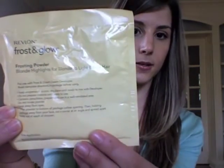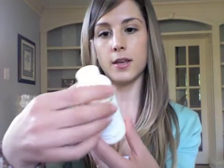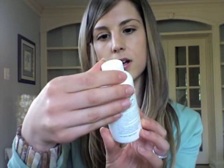But okay, so it comes with the frosting powder in this little pack. And then it comes with the developer, I think that's what it's called. Yeah, cream developer. And then these are just the shampoo and conditioner for after. And let me tell you, this conditioner is amazing. I wish they sold it separately, because you're going to be concerned after highlighting your hair, because it does damage your hair a little bit, right? Especially if your hair is darker, because you're essentially bleaching your hair. But this conditioner is amazing. It makes your hair feel so soft, and I had no problems removing all the knots and everything after I was done.